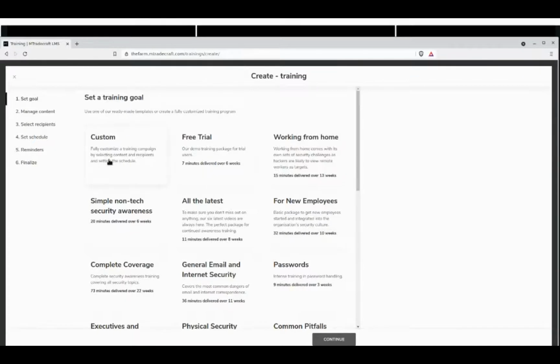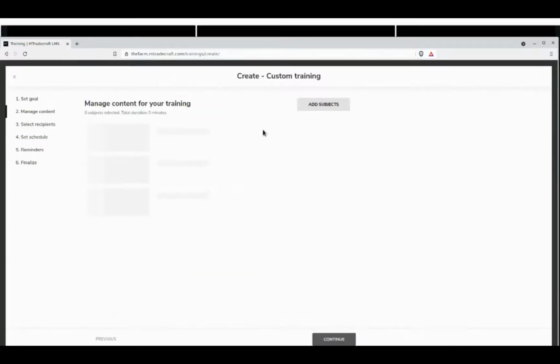So let's assume you wanted to make a custom list here. What we do is just click on, we're going to make a custom list. And also you can choose a pre-designed list and then add any other subjects that you wanted to. And so if you wanted to start with one that was geared towards work from home employees, and then you needed to add some training about VPNs, you could certainly do that.